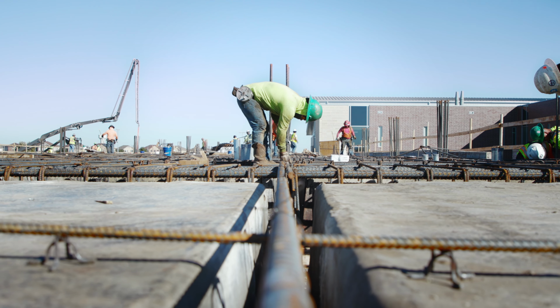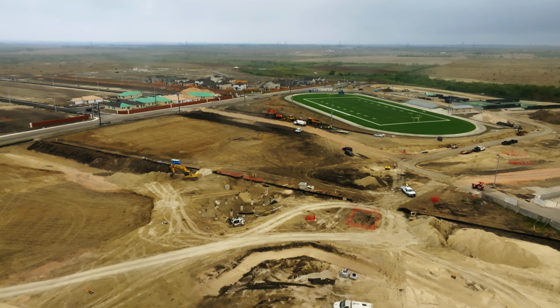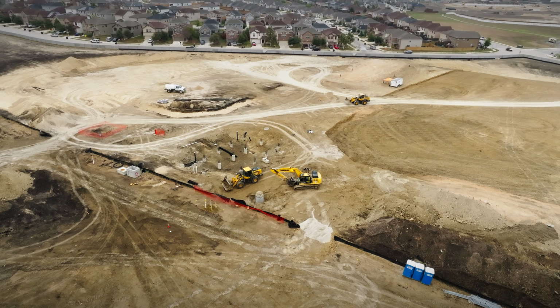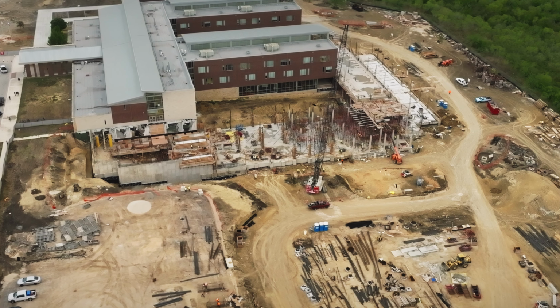The scope of the work that we're performing here, we're doing a three-story classroom wing addition to the existing building. We're also installing new athletic facilities, so baseball, softball fields, concession stands, things like that. Also doing a new parking lot in addition to a stormwater detention system throughout the campus.